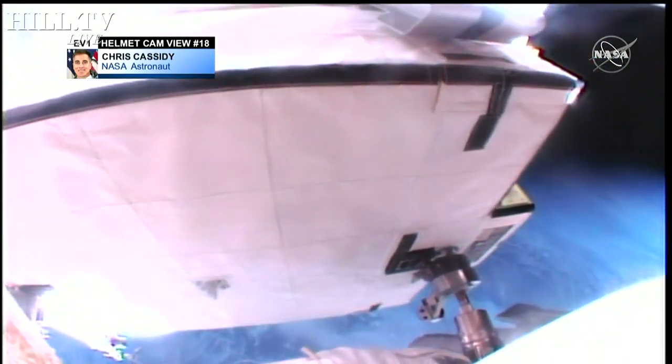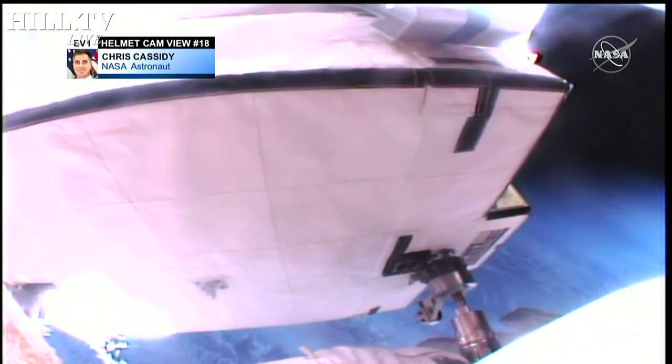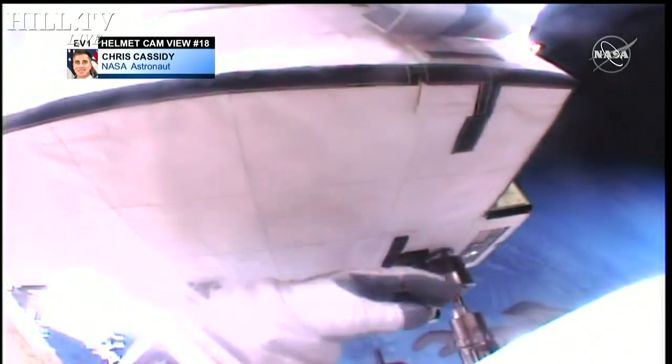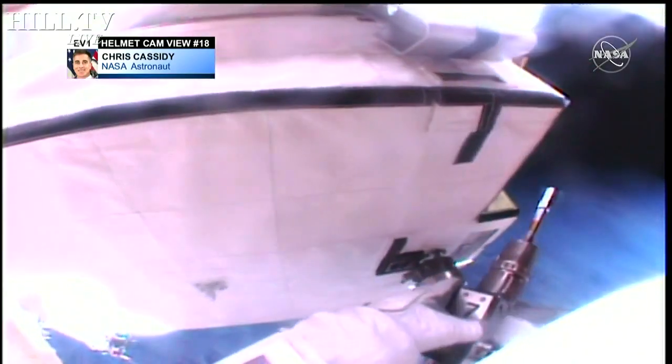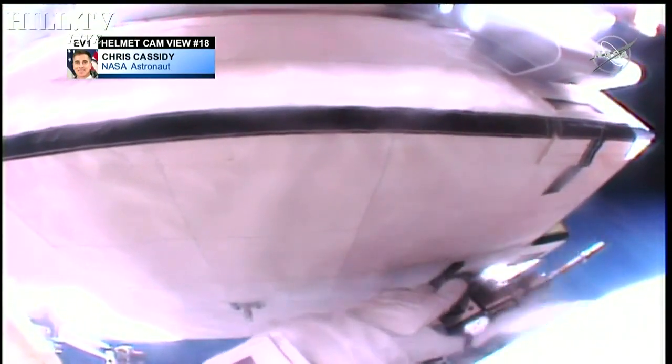17 turns, 9.5 foot-pounds, green torquing light, and the indicator shows locked. Copy, Chris. That's a good install. You can stow your PGT, and then we'll take a glove, hap, and gauntlet check from both of you.